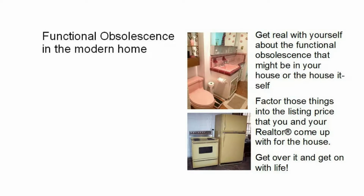So functional obsolescence can occur. There's not much you can do about it. Some of it you can do something about. If you still have a pink bathroom or you still have Harvest Gold appliances, for instance, those are things you might look at replacing because they're now functionally obsolete and buyers just don't want to see that.